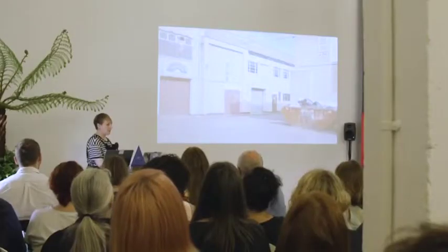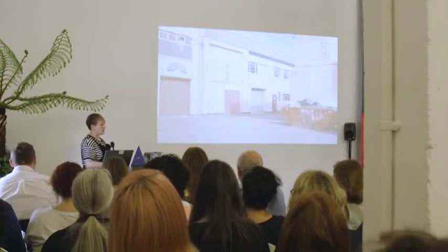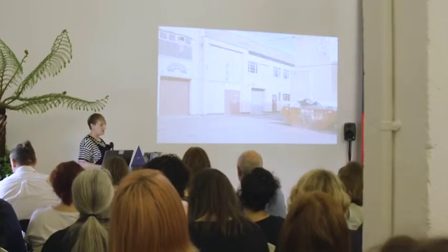That had been funded for quite a long time, and I think they had an appetite to think about a different model for developing artist studios in the city. So as I said, that was around 2007. Birmingham art scene was very much in a period of change at that moment.